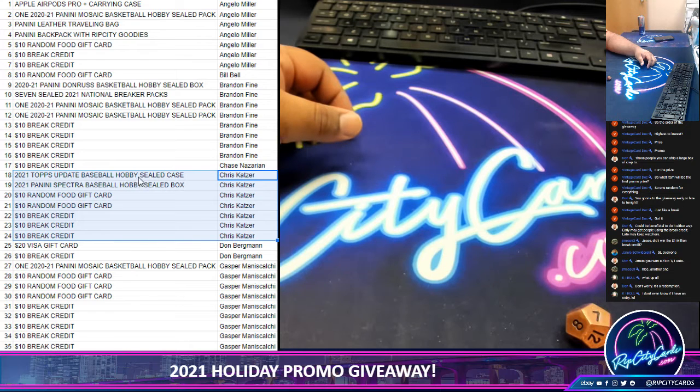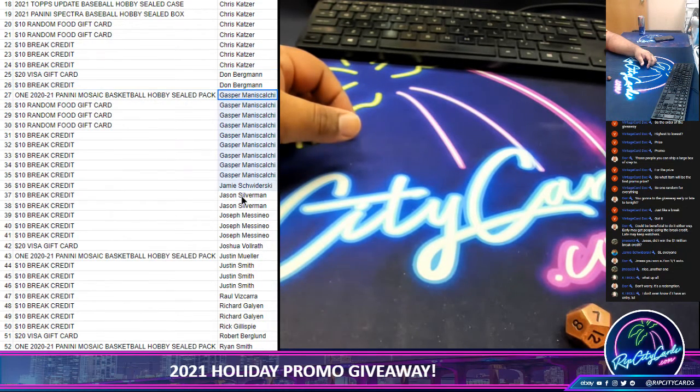CBK wins the sealed case and a Spectra baseball sealed box, $20 in random food gift cards, and $30 in break credit. Don, a $20 Visa gift card and $10 break credit. Gasper has the 1 Mosaic basketball sealed pack, $30 in random food gift cards, and $50 in break credit. Jamie, $10 in break credit. Freak, $20 in break credit. JMS, $30 in break credit.